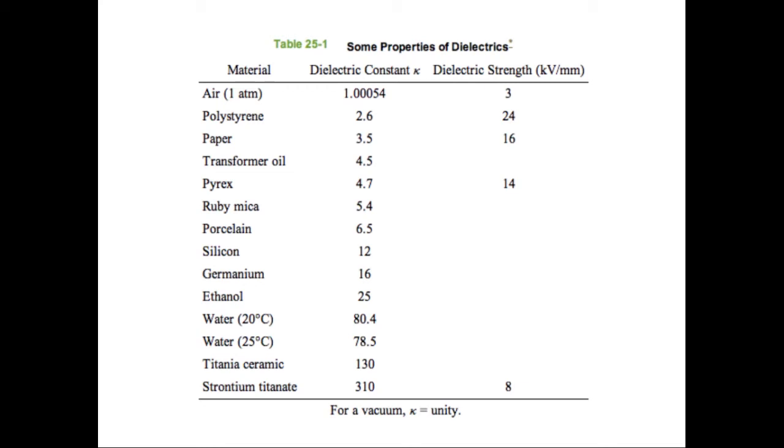All right, so air is actually pretty good. At one atmosphere, air's dielectric constant differs from the vacuum's dielectric constant, which is one with an infinite number of zeros after it, at the level of 0.05% or so. So air is a bit of a dielectric, and that's why you can put air in between two plates of a capacitor, and it works fairly well.